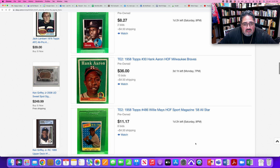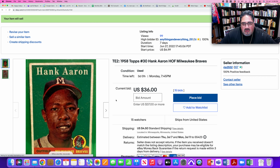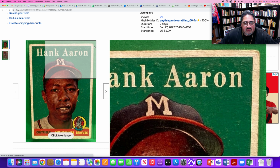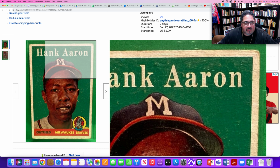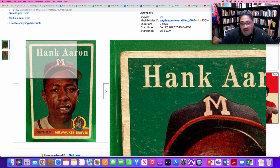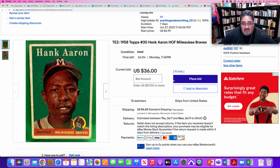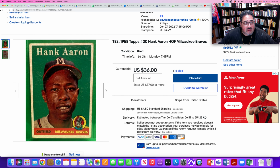Let's see here. What else? Oh, this 58 Aaron. This has had a decent amount of watchers, 15. It's not in great condition. I would say this is a PSA... Man, if you were to get this graded, I think maybe PSA 3. Yeah, it's tough to say. I know that if you get it graded, you can sell it for more than it's going to auction for here. So give that a look if you're interested in that.